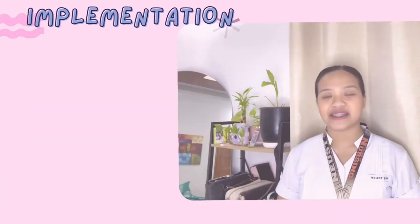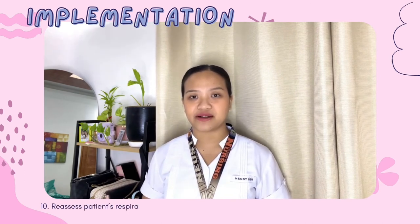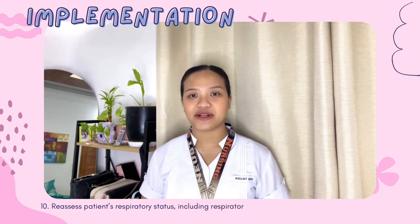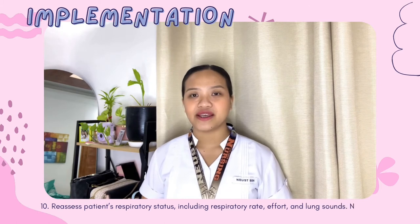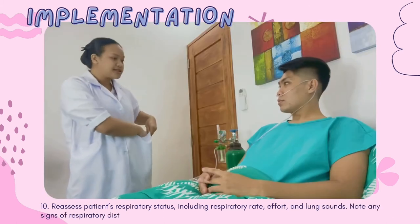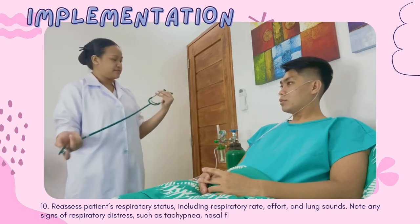Okay. Reassess patient's respiratory status, including respiratory rate, effort, and lung sounds. Note any signs of respiratory distress such as tachypnea, nasal flaring, use of accessory muscles, or dyspnea. Sir, I'll just auscultate your respiration and recheck it, okay? Okay.